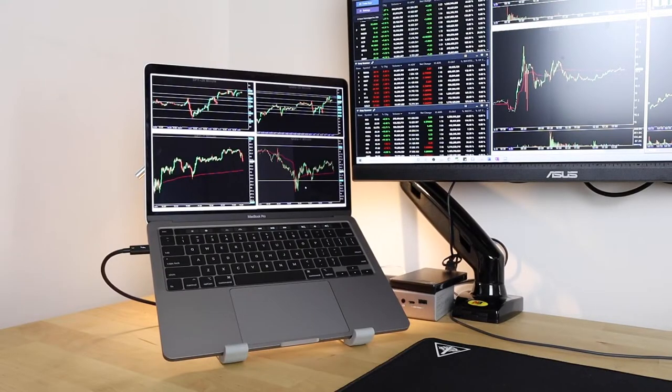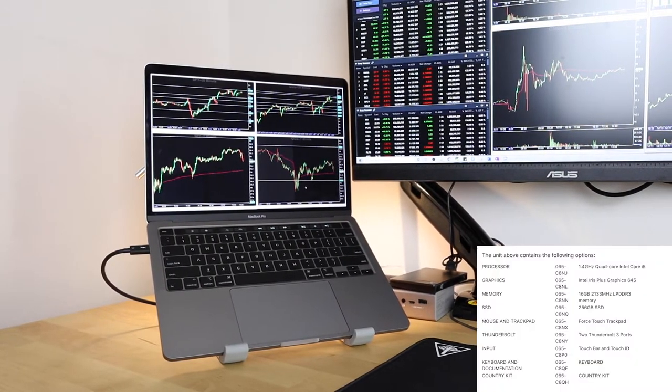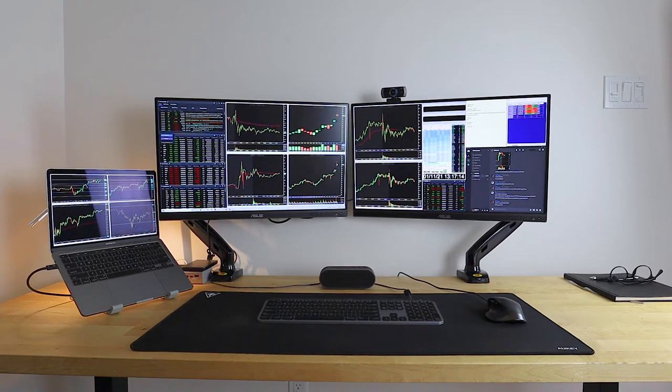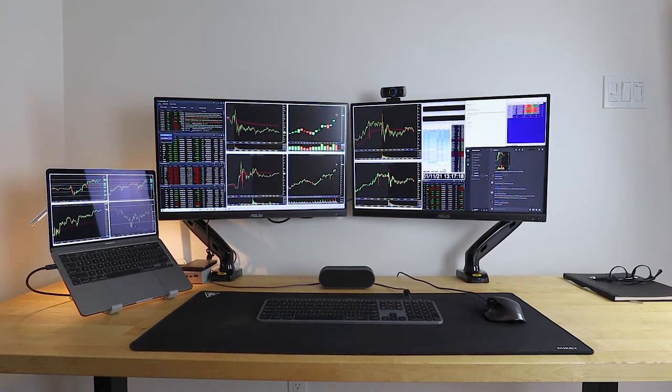So the first thing we'll be going over is my computer. I'm currently running a 2020 MacBook Pro with 16 gigs of RAM, a 1.4 gigahertz quad-core i5 processor, an Intel Iris Plus graphics card, and a 256 gigabyte SSD hard drive. I bought this Mac as a temporary solution. I needed to get two new computers because my laptop was also getting old, so I decided to get the laptop first and eventually build a new custom desktop.